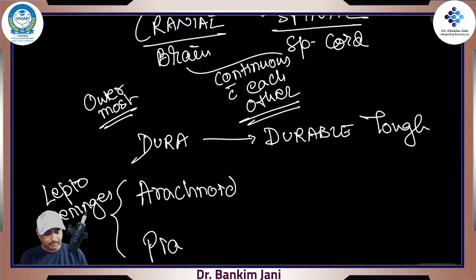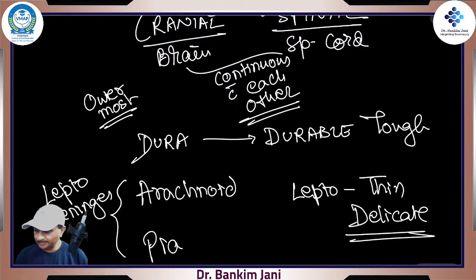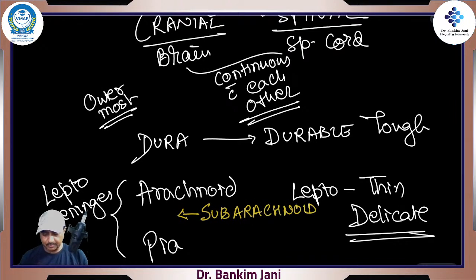Leptomeninges. There has to be a meaning of lepto. Lepto stands for something which is thin, something which is delicate. And we'll watch that these meningeal layers are actually pretty delicate. In between, there are a few spaces. The most important space where the CSF would be present is just underneath the arachnoid. Anything which is underneath, we'll call sub. Sub means under. So under the arachnoid, this space will be called the subarachnoid space. This is just a basic thing; we'll be elaborating on every part in detail.